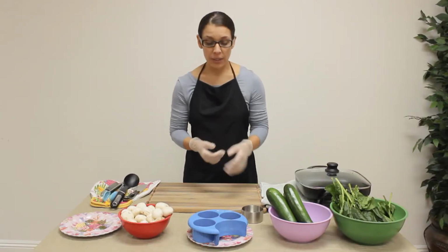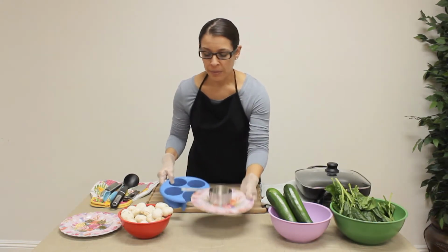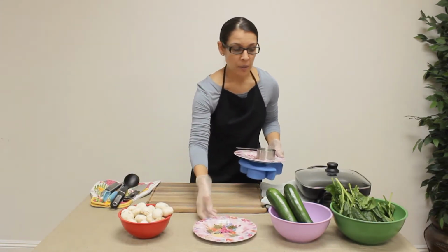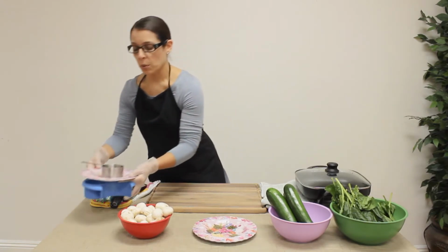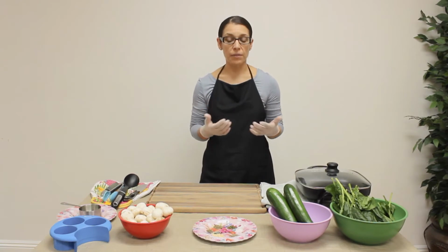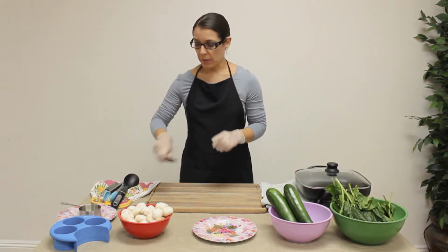Another vegetable that you can add to this meal is onion. That'll give it more flavor. And in reality, you can pretty much add any vegetable that you like. But these three together seem to work pretty good. It really does have a lot of flavor once we prepare this meal. So I'm really excited to show you how to make it today.